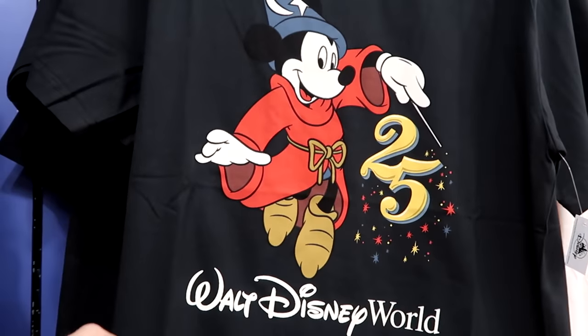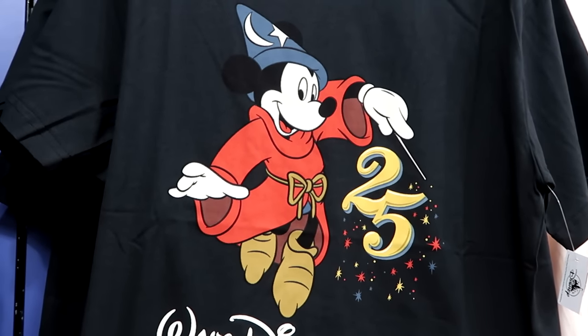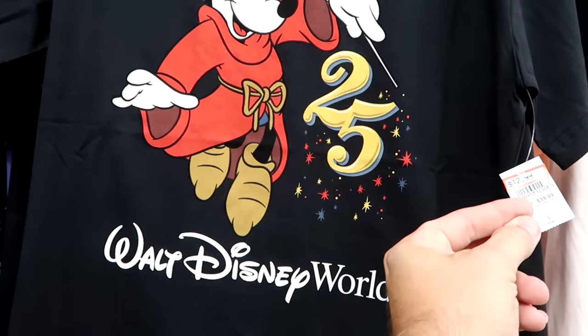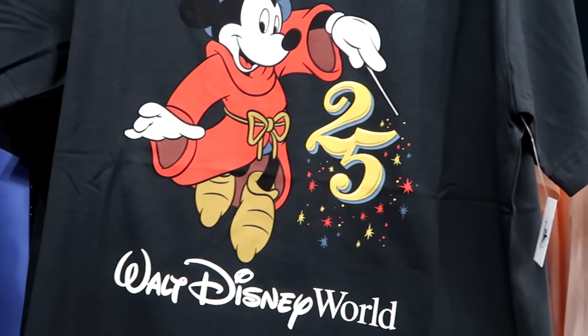Let's see what else we have going on in the women's section. Look at this t-shirt, celebrating 25 years at Walt Disney World. You have Sorcerer Mickey, he has a wand in his hand, and it says Walt Disney World underneath. These are only $12.99 from $40, $27 off for them.